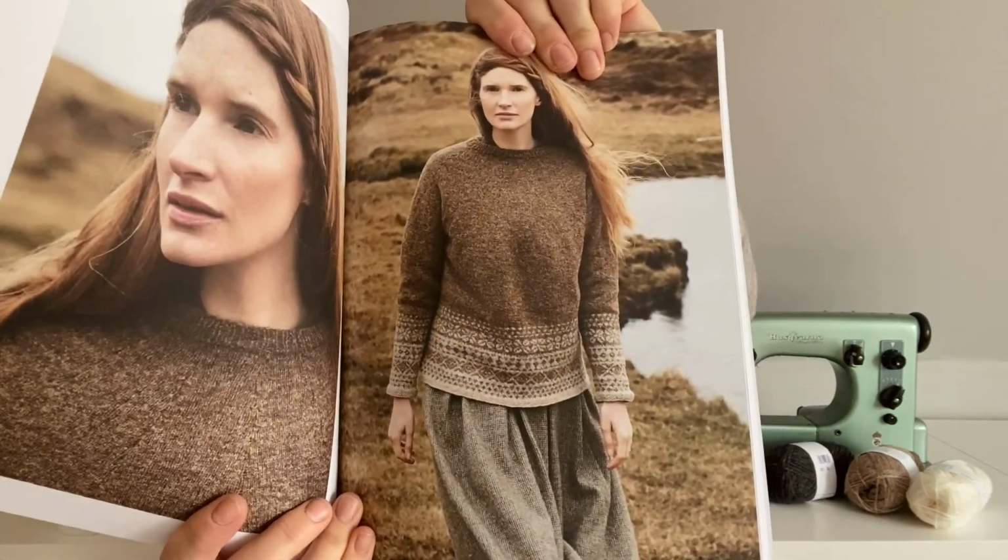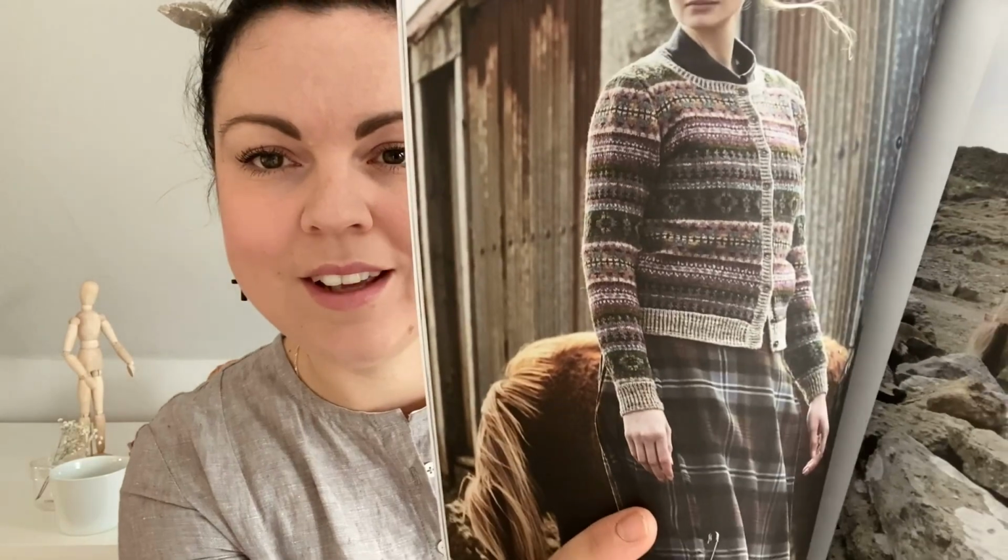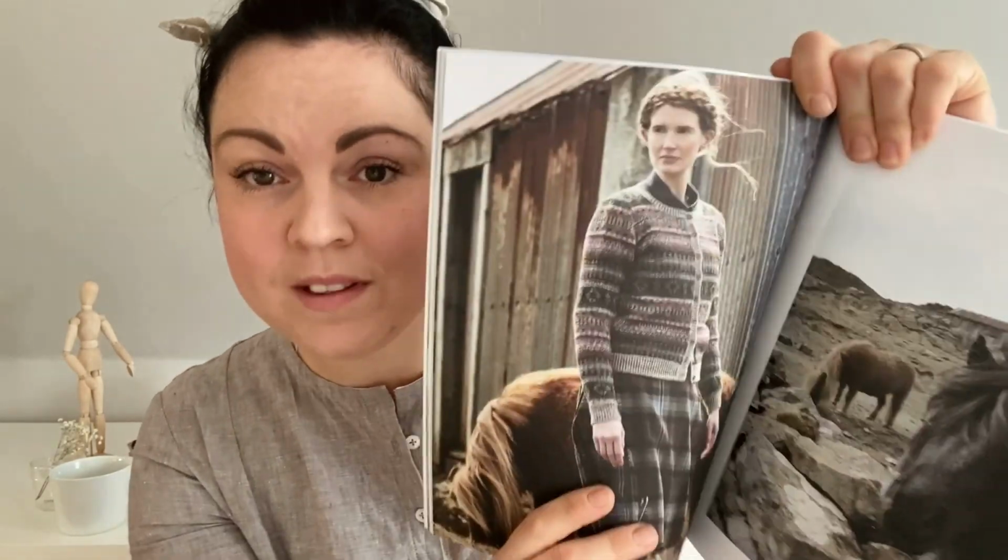I mean, look at this Muckle Roe that I actually know Kia from Kia's Bood has knitted. And this is the Unst cardigan. I mean, look at that. That is absolutely beautiful. But the patterns, I don't understand a thing. I don't understand it at all.